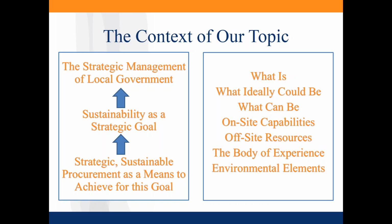What are our own site capabilities in the way of procurement capacity, procurement capabilities, SMEs, technology, as well as what on-site resources are available to us. And we've already heard, prior to my presentation this morning and in the previous webinar, about various resources that are available to you. And as you heard, many of those resources are free, and free is a very good price.